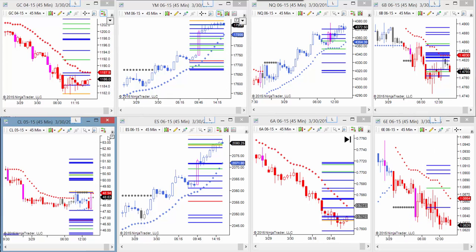But overall, substantial movements in all of the markets, and we knew before the market even opened on Sunday evening that these movements were coming. That's just how powerful these indicators are.